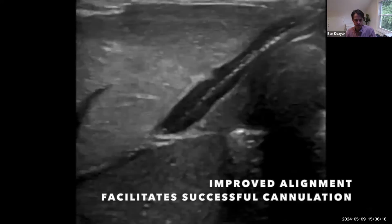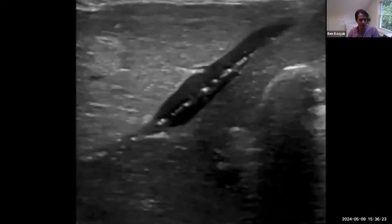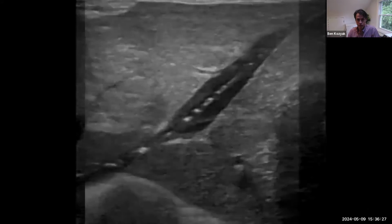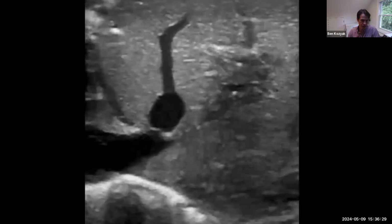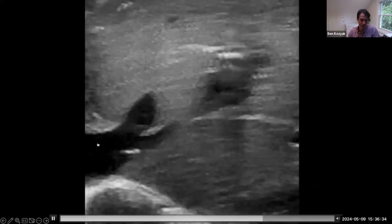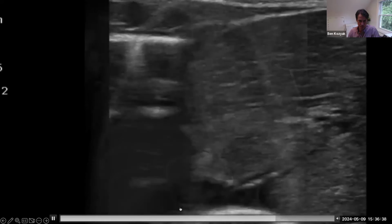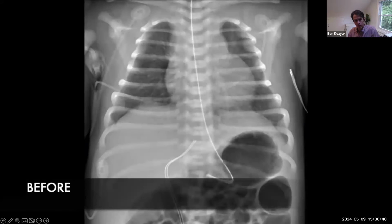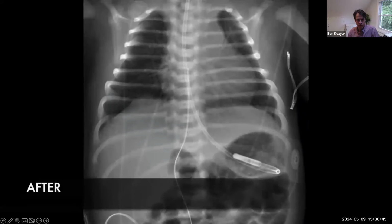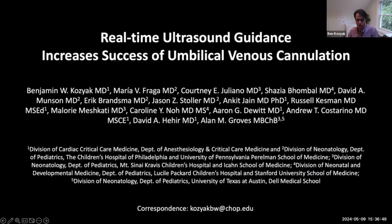And then there it goes, which is really satisfying when it works. And it works a lot of the time. And that's another patient. You can see it sliding in right there into the bottom of the right atrium. And then you can use that to site it and position it. Here it was in a little deep, and so we retracted it a bit. And here are the before and after radiographs. So a little deep, as I mentioned, so we retracted it back a little bit and left it alone.